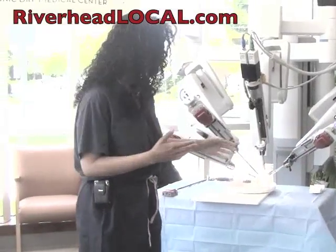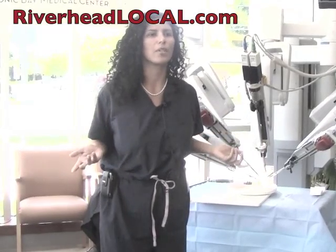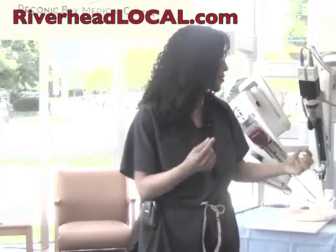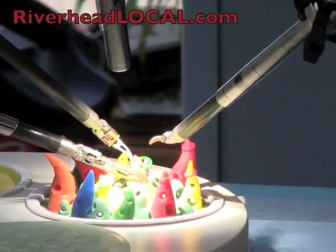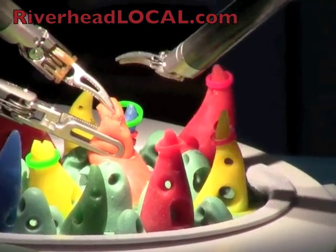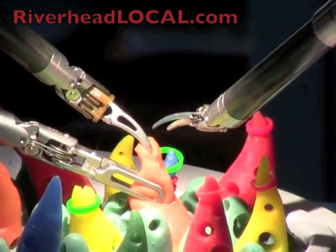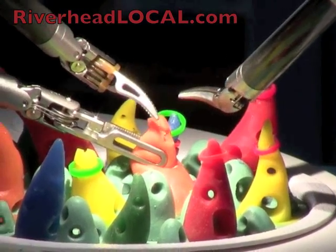The robot has all of these wristed instruments that actually have 360-degree range of motion, which is better than the human wrist. And so we'll attach our fingers with Velcro straps to the robotic arm. Then as the instruments open, it's really my fingers opening and closing the instruments, and as I move my wrists, the robotic wrists stop. I can pause the robot, reposition my wrists, and then allow the robotic wrist to go much further. So what it does is it allows the surgeon much more freedom of movement.